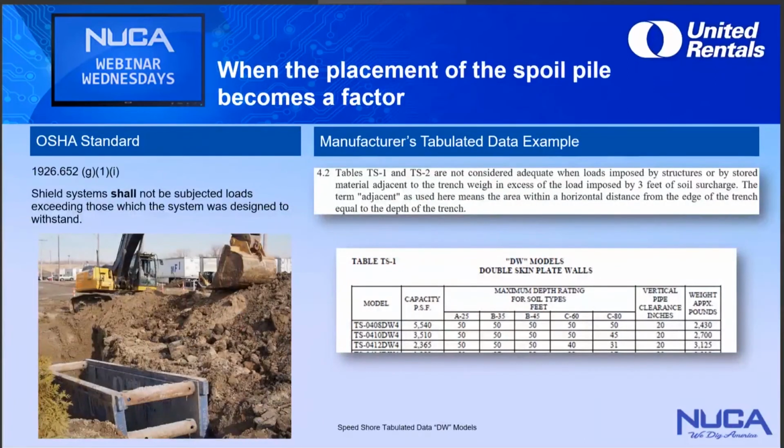Let's talk about the placement of a spoil pile. Sometimes it can become a factor. Again, when we talk about what OSHA says, shield systems shall not be subject to loads exceeding those which they were designed to withstand. Earlier, when I was talking about some of the elements and criteria of certain manufacturers, it's important to know that sometimes they figure that 2-foot minimum distance of a spoil pile away from the edge of the trench or excavation. That's 72 pounds per square foot of surcharge.